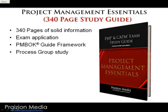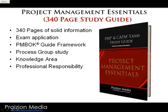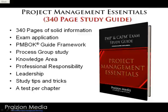Not only do we cover that in chapter 3, from chapters 4 to 12 we go into great detail about each process and the ITTOs, the inputs, tools and techniques, and outputs for each process. It's broken down into everyday English that anyone could understand without having to pick up a dictionary. It is a great tool to study with. A chapter is dedicated to professional responsibility, another chapter to leadership, a chapter on study tips and tricks, and a test per chapter.